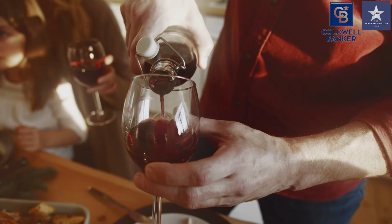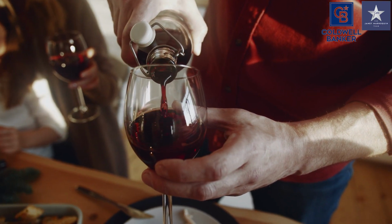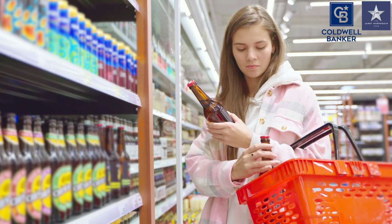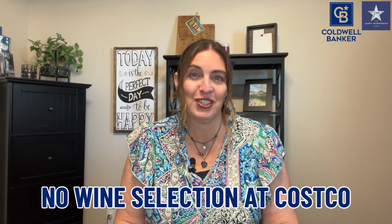You also might want to check out the unique liquor laws. The active members of the Church of Jesus Christ of Latter-day Saints do not drink alcohol or coffee. Since there is a large population of members in Utah, the alcohol laws have generally been strict. Utah's liquor laws can be a bit different. For example, you cannot buy full-strength beer in a grocery store. Could be an adjustment. You might be shocked to find there's no wine selection at Costco in Utah.